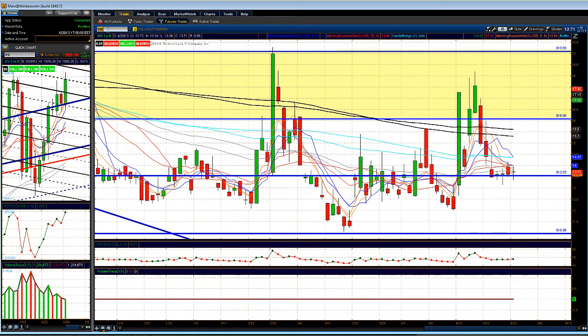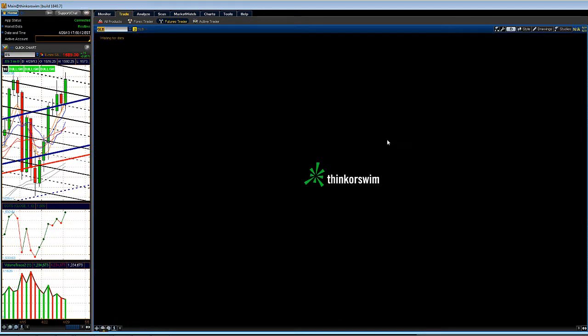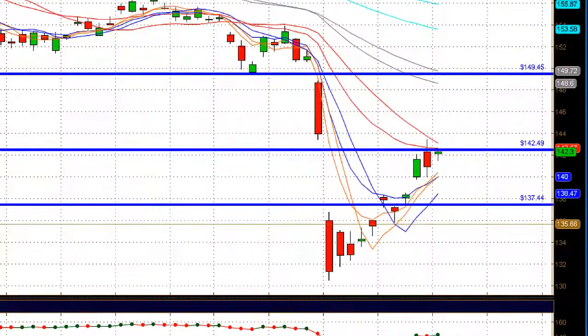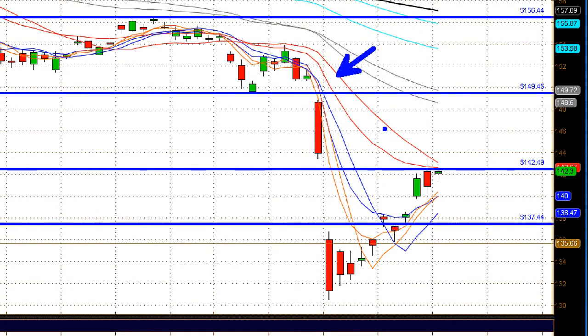All right, let's go and take a look at the commodity space. The commodity stocks have been bouncing the past couple of days here, starting off with the GLD, the gold. Gold was up $1.39 today on the GLD. We do have this declining 20-day moving average right here that we have to watch. We may need to consolidate a bit up here.